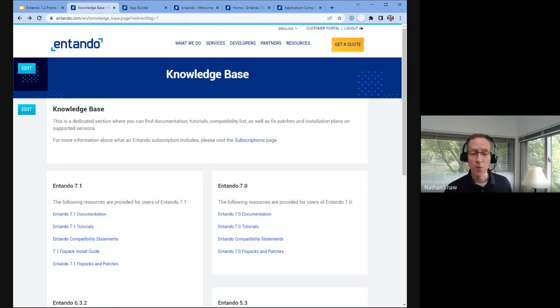This is meant to be one place you can go check and say, oh yeah, what is the compatibility matrix for a given version of Entando? What are the current fixes that are available? How do I install and upgrade 7.1? We're using this as a place to collect a lot of that information.